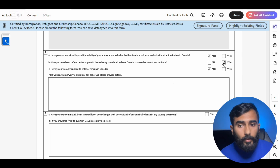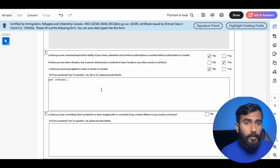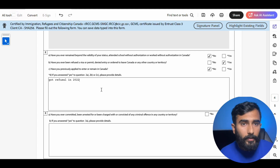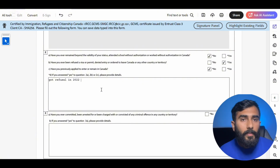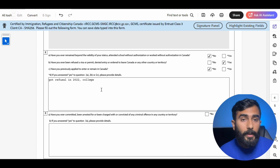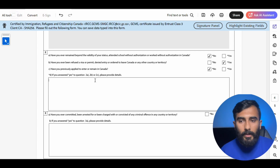If you have any refusal, like on your study visa or work visa, just select yes here, and then you can provide the information, like you have two refusals on your study permit, right? And then you can provide all the information here, like which college you got that offer letter from and what was the reason for your refusal. Whatever information you have, provide it here. Trust me, it's going to save you a lot of time and energy. Because if you have any refusal, they already have your record, right? If you have any refusal or anything like that, just mention it in this section.